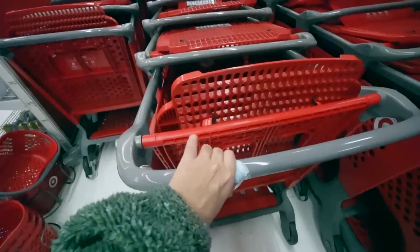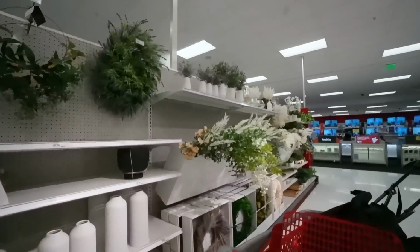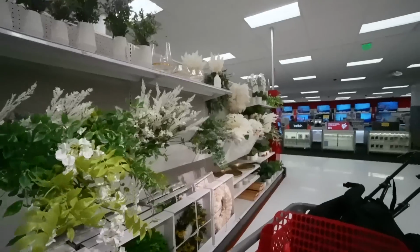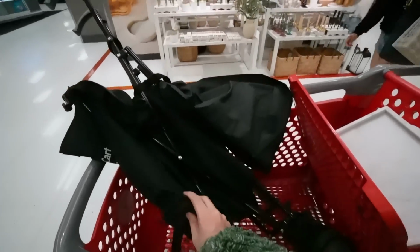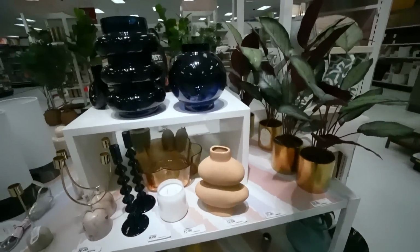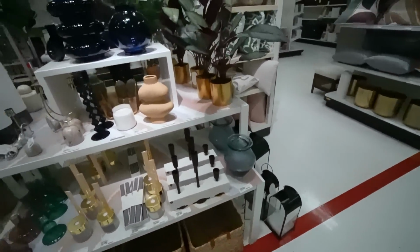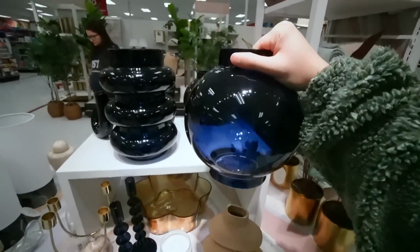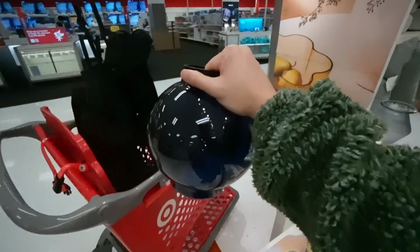I'm pushing my cart in case I get anything heavy. I found the home decor section. Slim pickings, but things are cute here. I also put this in my cart. It's too big, it's taking up all the space. Okay, I found the random vases and stuff, and I'm like, which one is cute? Oh, only $20, sounds pretty good. Okay, well, we're going with this.